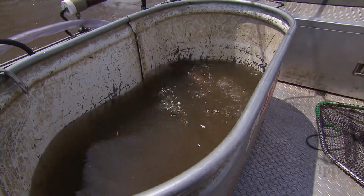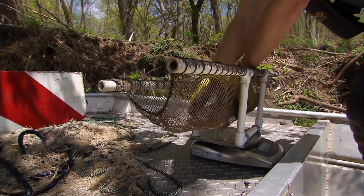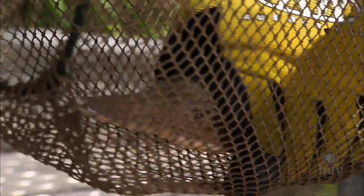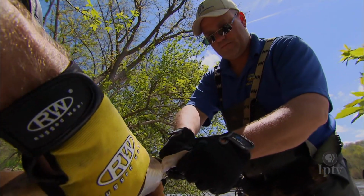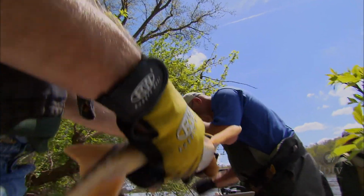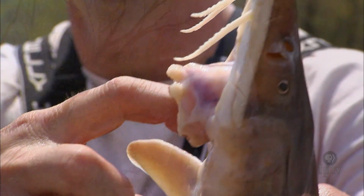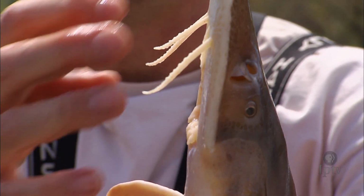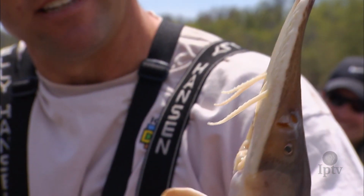If they come across any of our tagged fish, sometimes we have tagged northerns, tagged walleyes. We always want to know what that number is and where did they get that fish. And then if they can, we'd like to get a length from it. It's just another reason the Iowa DNR is tracking their movements and keeping tabs on fish some would consider a simple bottom feeder.